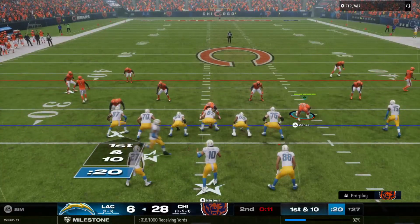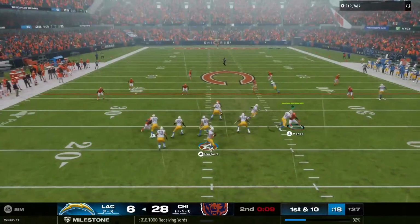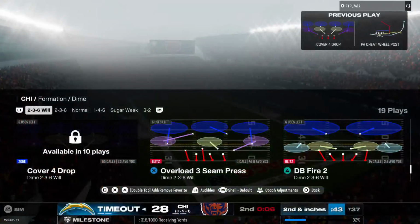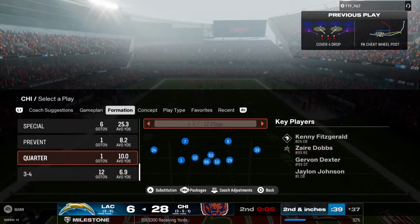Motion man is Rice. On play action now, Herbert. That'll be complete to Dobbins. And the offense will take one here. Timeout with 6 left on the 2nd quarter clock.